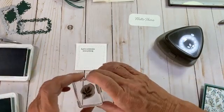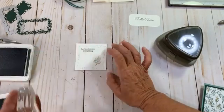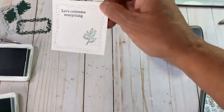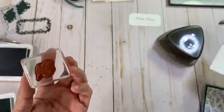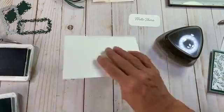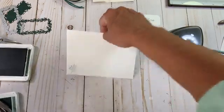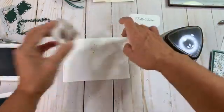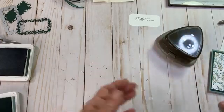So this I'm going to do in the Soft Succulent. And then right there. That's so pretty. I like that. These are very light stamps, okay? They're very, very distinctive. Let me get my envelope here because we're going to use the same one. And in Soft Succulent, use the same stamp here. There we go. And our envelope is done that quick.